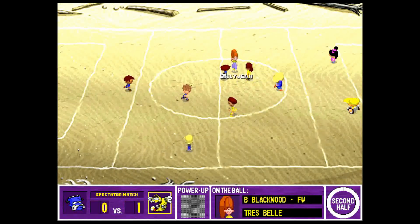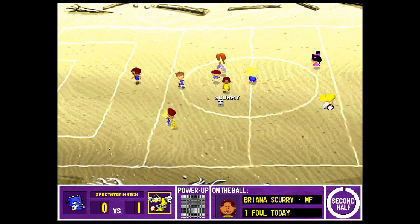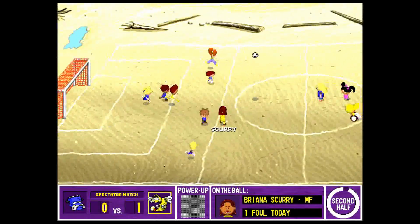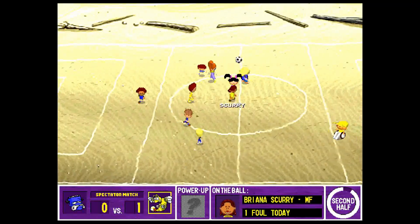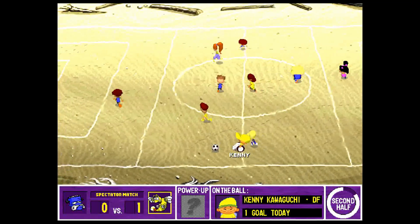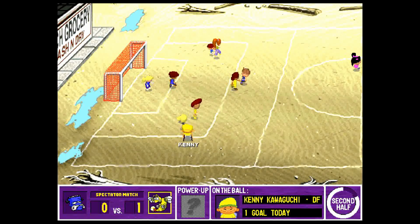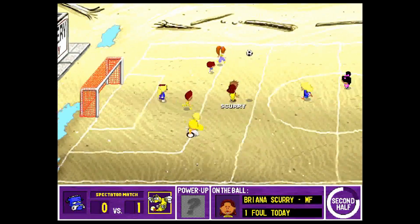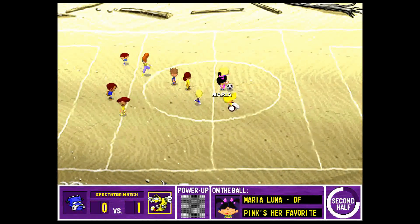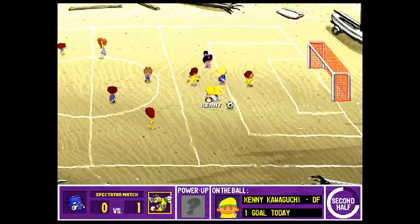Ronnie! Nice sliding tackle. Blue frees it up. Kicks it across the field. Kenny with the interception. Fine positioning to gain the ball. Aggressive play. A square pass. Controls it. Forward with the dribble. Tremendous ball control.